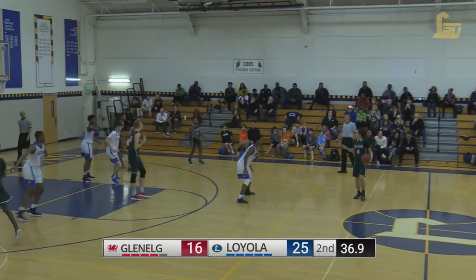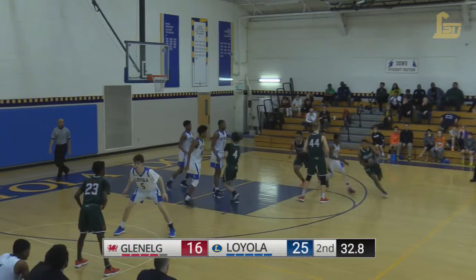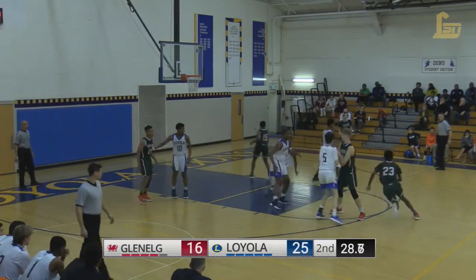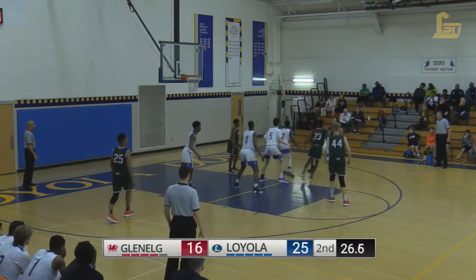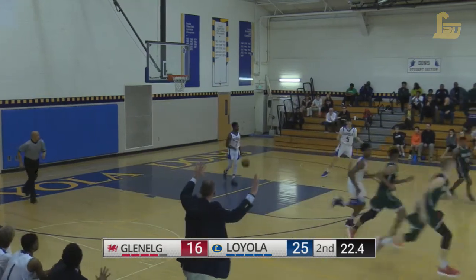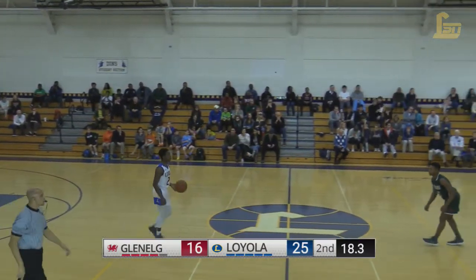So now Glenelg, there's a 5-second difference between shot clock and game clock. Looks like they're going to be passing the ball around the perimeter once again. They're going to kick out for the 3. Unable to get it. And now final shot will belong to the Dons, up 25 to 16.